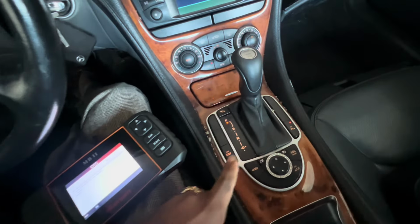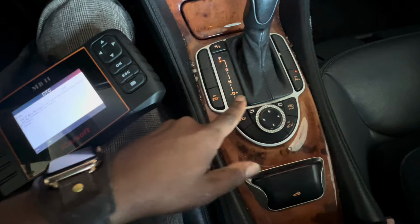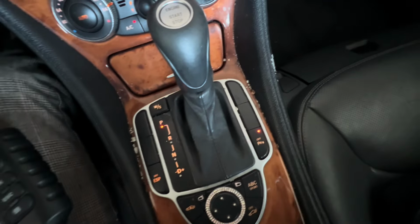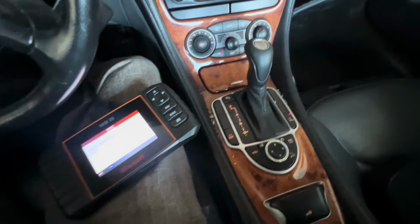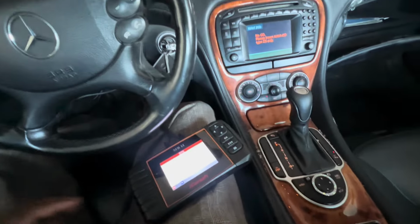Now I tried to do it manually. I had it in drive. I was tapping it over to go up a gear, but of course that would not work. This does not have the capability of dropping it manually into second gear. This does not have that feature. So it's electronically shift capable if it's working, but it's not working.